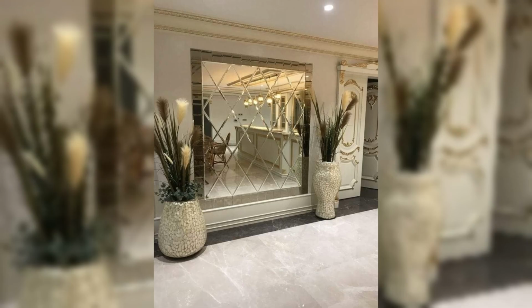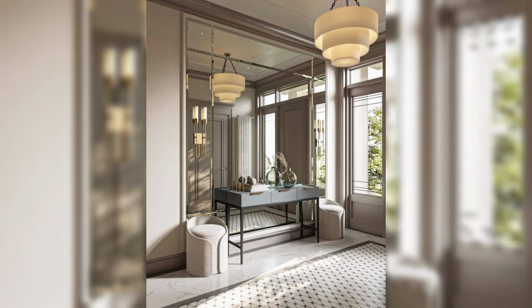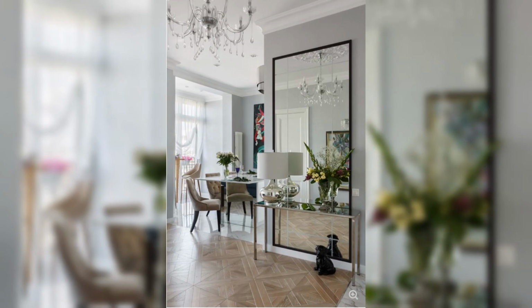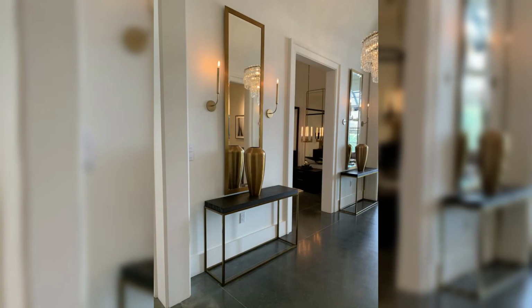Flooring choices contribute significantly to the overall look and feel of the entryway. Whether it's hardwood floors, tiles, or rugs, selecting the right flooring material can tie the design elements together seamlessly. Rugs not only add warmth and comfort, but also serve as a way to define the entryway area within an open floor plan.